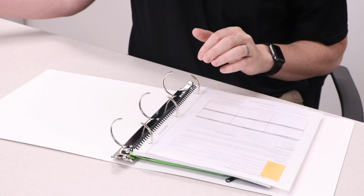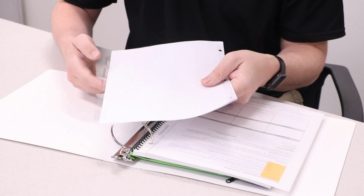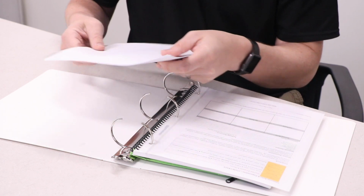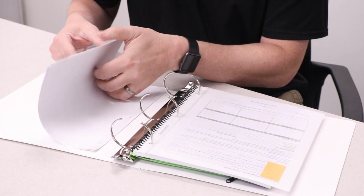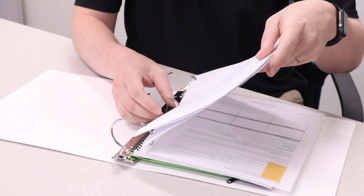Put that right after your planner. And the next thing in your binder should be the packet of 5 dividers. They have tabs on them. There are 5 specifically because you have 5 class periods. You want one of these tabs for each of your class periods.